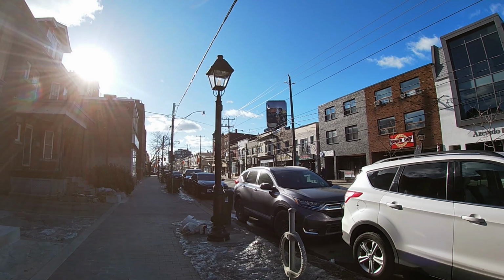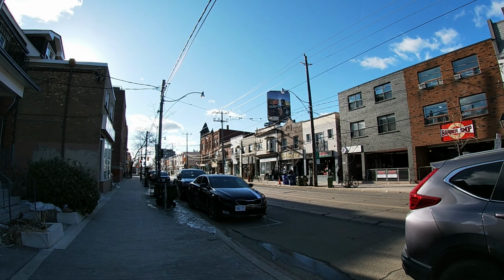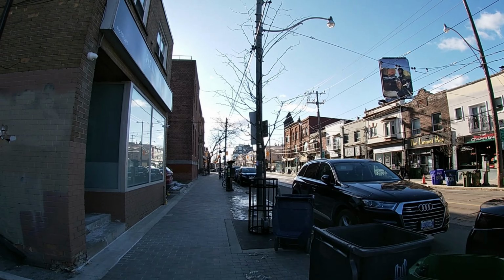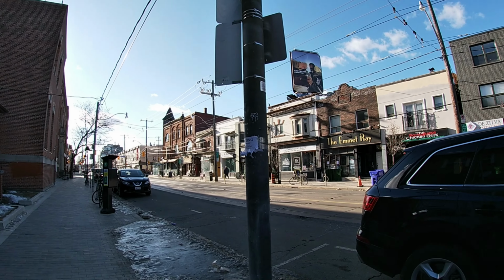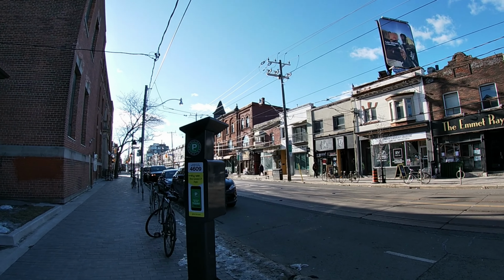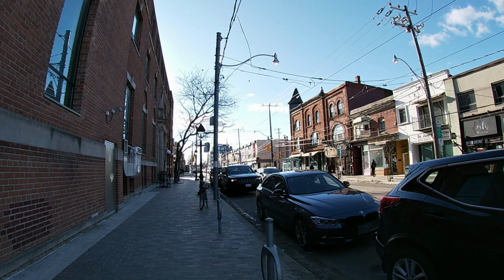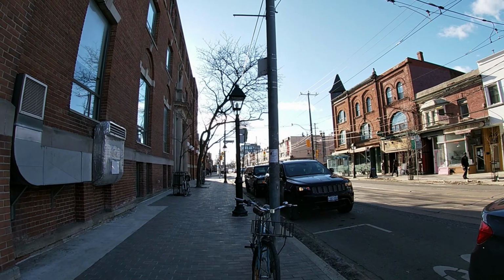I can't say I've been on this section of College. I must have at some point. It just seems so unfamiliar to me. That Little Italy part, I know pretty well. And young in College, I guess through to Little Italy, I know pretty well. But west of Little Italy, where we are now, coming up to Dovercourt and beyond, going west, I'm not familiar with it at all.